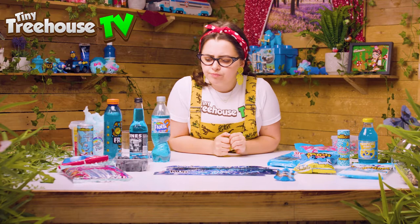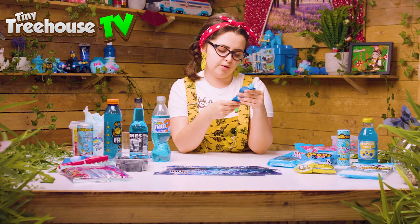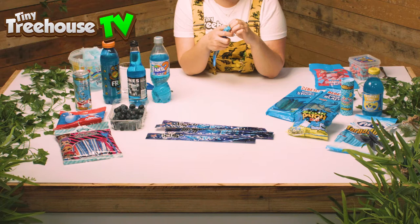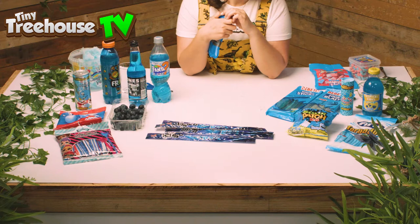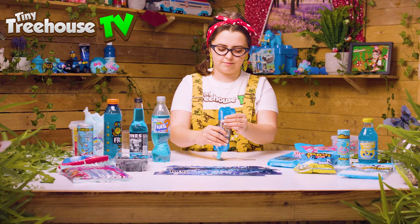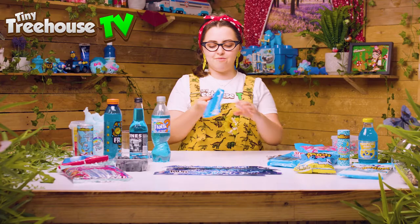I want something super sour. This is sour on it. Blue raspberry tango. Gel shocks. Ooh, please tell me it's going to be sour. Here's a spoon. I'm going to see what colour it is. It's blue! Right, how much can I put in my mouth at once? Are you ready?